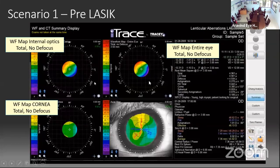So in this patient, going ahead with a refractive surgery would still give us a poor outcome because the patient is going to have his internal optics and he's going to retain all these higher order aberrations. So it's better to avoid refractive surgery in such a patient.